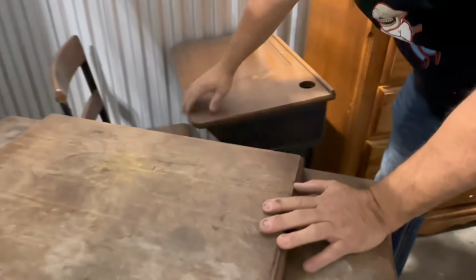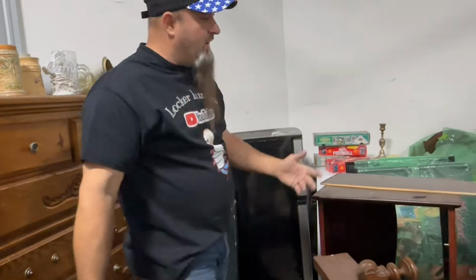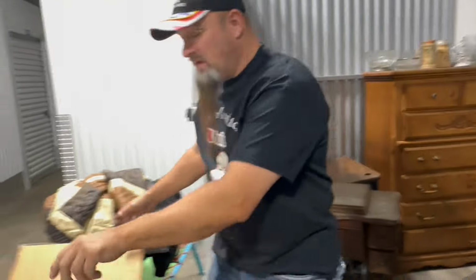Back behind here, we have an old desk. These normally open, but this one just is down here. And there is nothing in the desk. Just an old antique desk. That's probably $30. Those aren't very, very desirable. But hey, guys, that is it. And this unit is not done by any means.